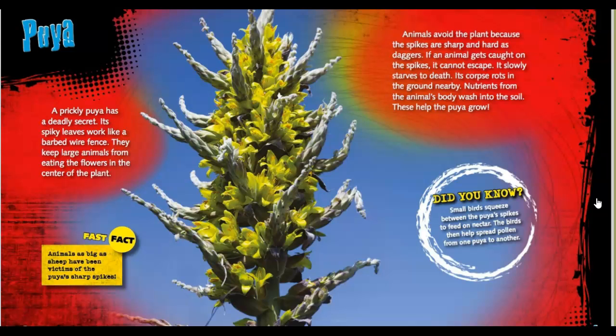Its corpse rots in the ground nearby, and the nutrients from the animal's body then wash into the soil, and that helps the paya to grow. Fast fact: animals as big as a sheep have been victims of the paya's sharp spikes. Did you know small birds squeeze between the paya's spikes to feed on the nectar? The birds then help spread the pollen from one plant to another.